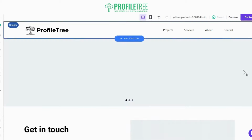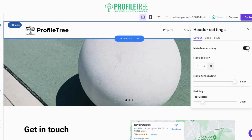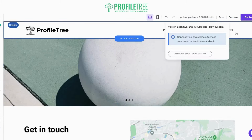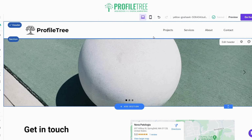Now we can go back to editor. And if I just demonstrate now, so if I turn that off from the toggle menu, go ahead and click on preview, you can see now that the header itself is not following us. So I would say that it's nice to keep it on, because you want to redirect your visitors as best as you can to any of the other pages.